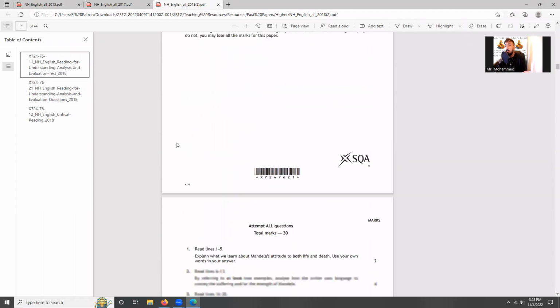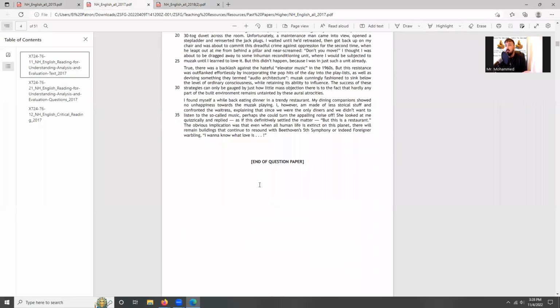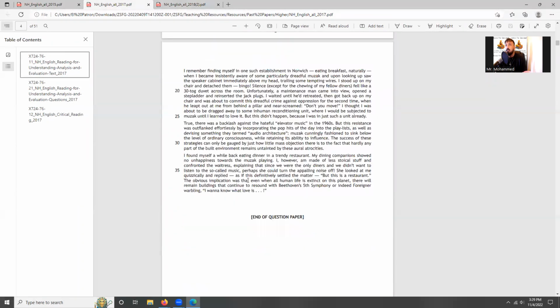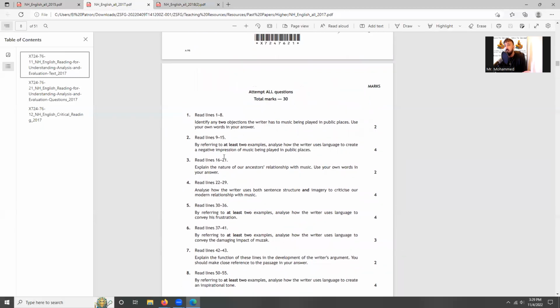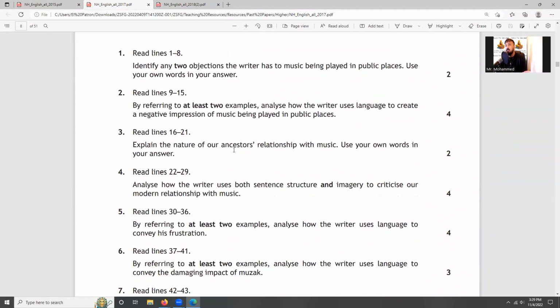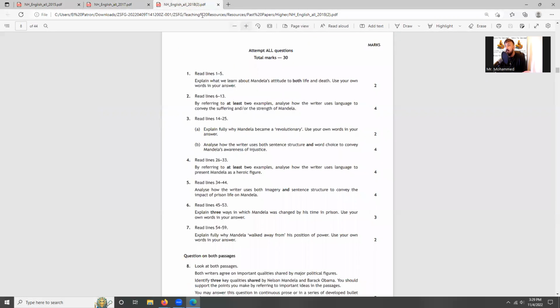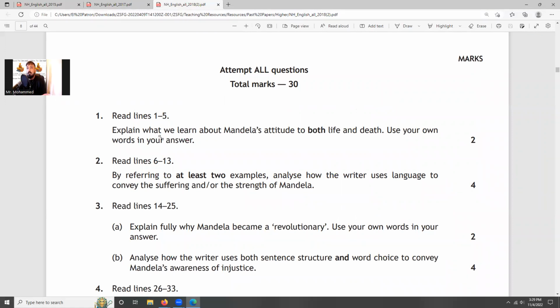Where are the questions? Okay, sweet. So we don't have the text, but we've got the questions. Here are the 2015, 2017, and 2018 exam papers. For those of you who are new to National 5 or Higher, you have what's called the past paper, which is old exam papers.